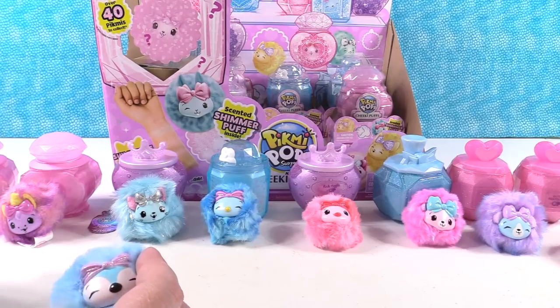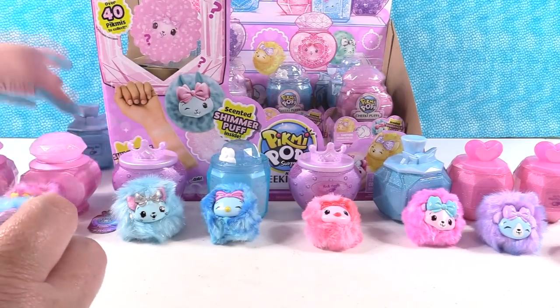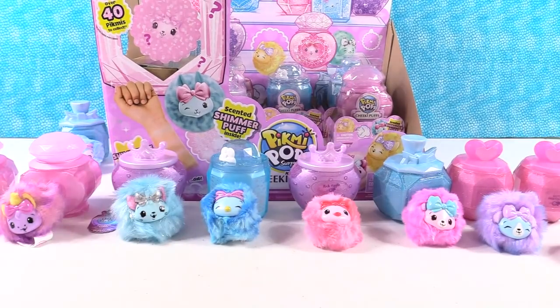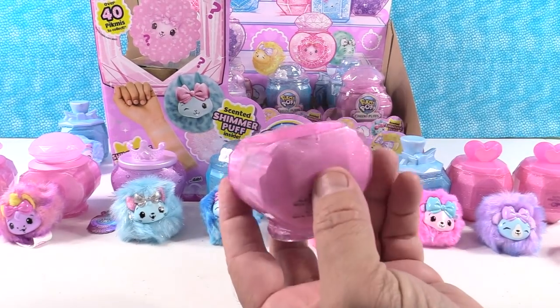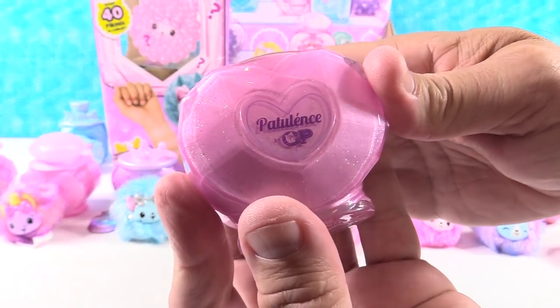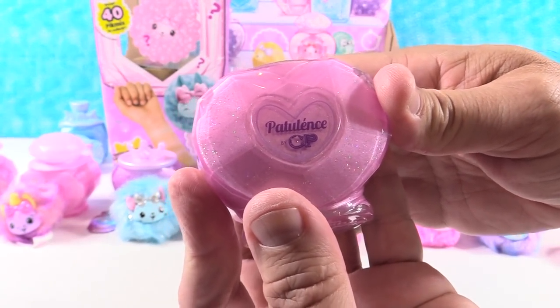I'm in love with these bottles. Yeah, they are really cool. Okay, you are up. All right, here's another one out of the package. You can take the plastic off. I'll open this one.